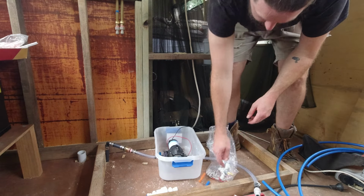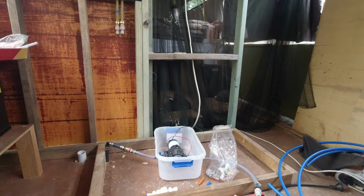How annoying. That's why we didn't buy those. Surely not. Yeah, they're two different sizes. God damn it. They're wrong. They're all wrong. Oh, it's so annoying.